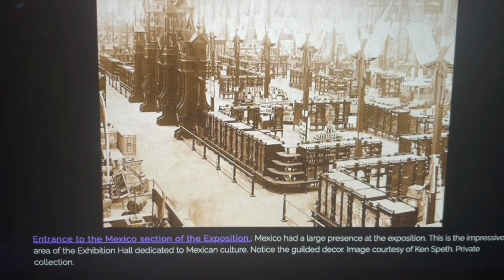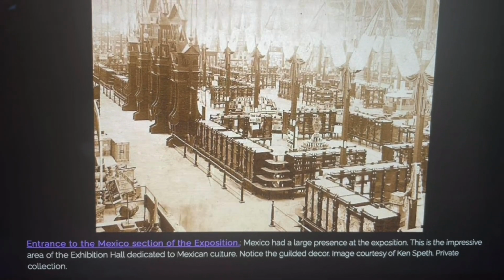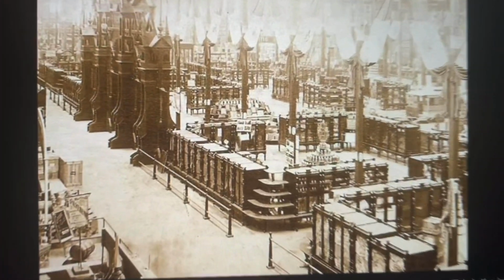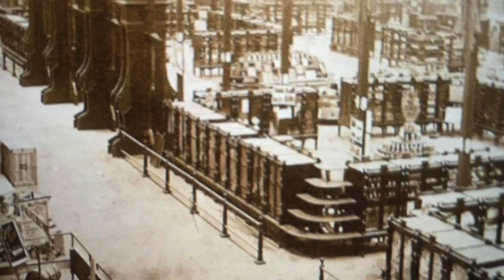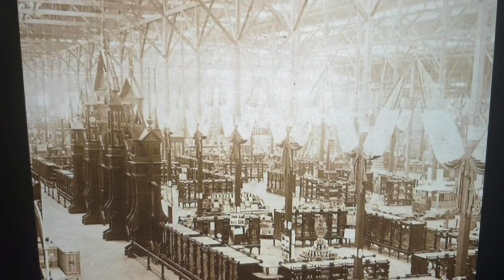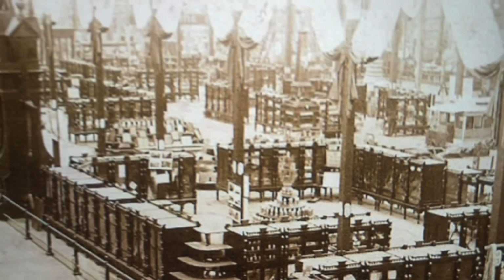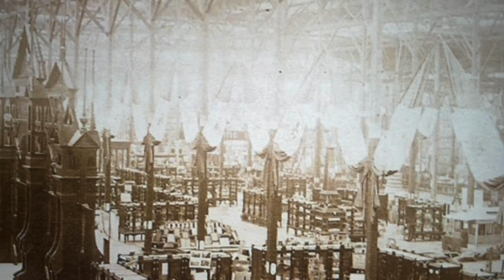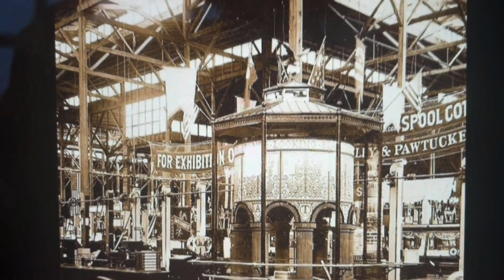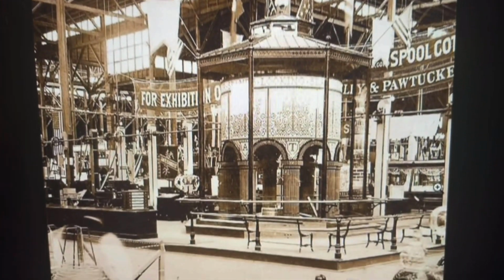And this is what it looks like, the Mexican section of the exposition. Jesus. I've never known America to be this splendid to Mexico. Just look at all that detail and just how much it would take for this exposition. It would be one thing if they made a killing off of this, right? And it was the only one in the world, and they were doing it one time only. But what we're seeing is this is everywhere, and they all have the same kind of pattern here.